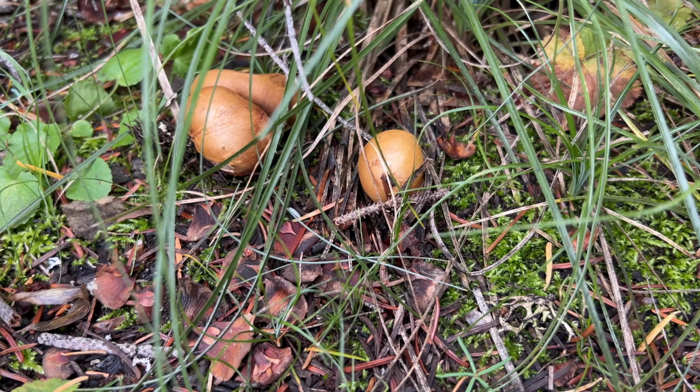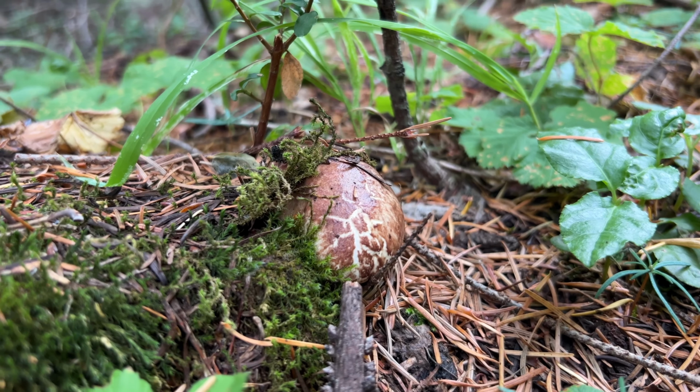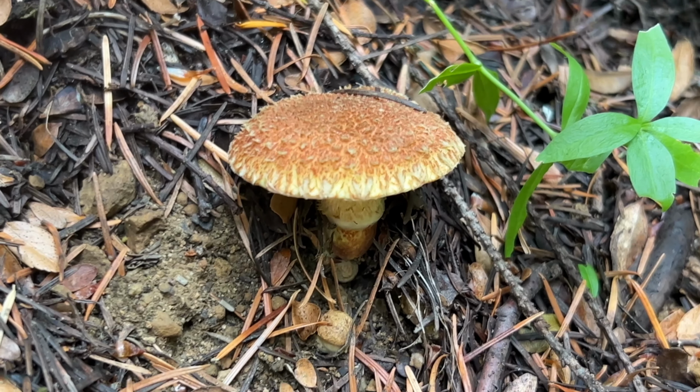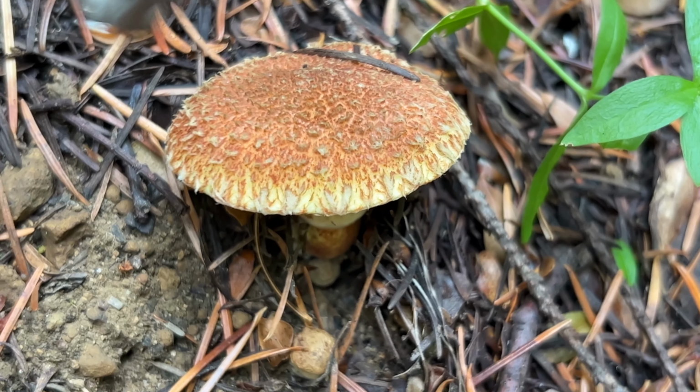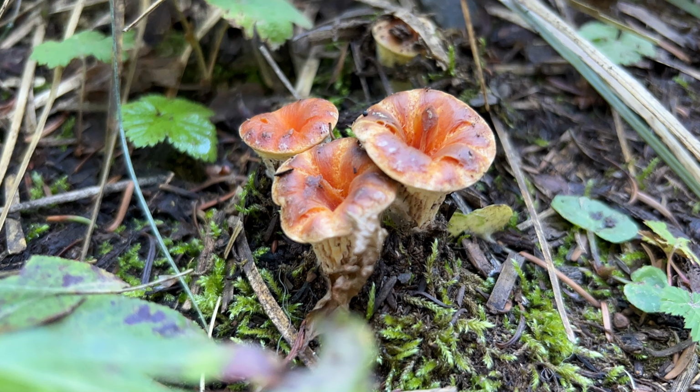Unfortunately, I don't know the name of any of these mushrooms. I'll have to do some more research, and I did try to look some of them up, but I didn't have any good luck finding somewhere that's for sure the name of this one mushroom. So if you know the names, make sure you leave them in the comments, please, and thank you.